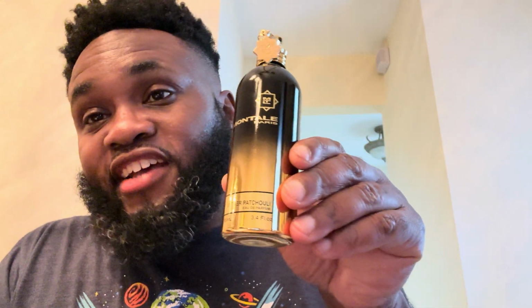When to wear this one? You could wear this summertime all the way up until fall. Both of these fragrances could easily be signature scent worthy. To me, I think this is the best Montale that they have to offer. I had 3 other fragrances from the house of Montale, and I feel like this is much more wearable, much more mass appealing out of all of them.